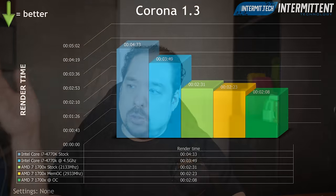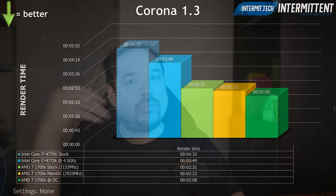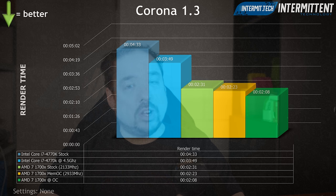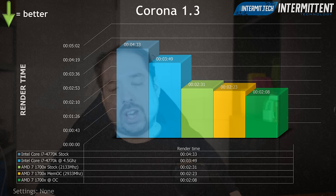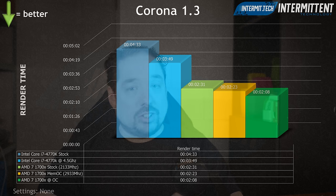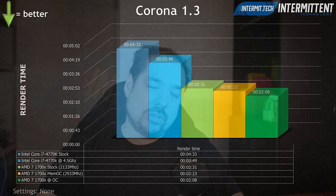Then we have Corona, and we went from 2 minutes 31 to 2 minutes 23 with faster memory. So Corona does become faster with faster memory. And then it does about 2 minutes and 8 seconds when overclocked and having faster memory. That's less than half of the stock 4770K. And if you look at the overclocked 4770K, which would be more fair, it comes closer, but it's still 1.5 times as fast. So Ryzen really wins here.